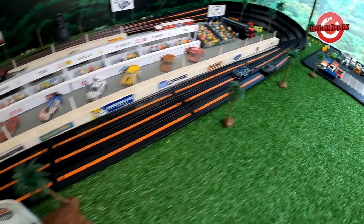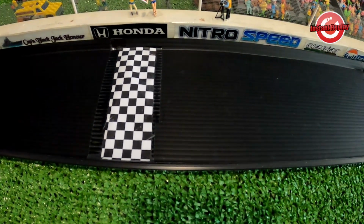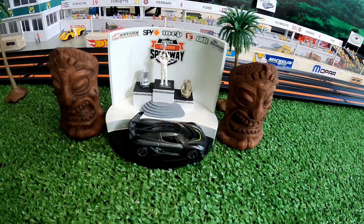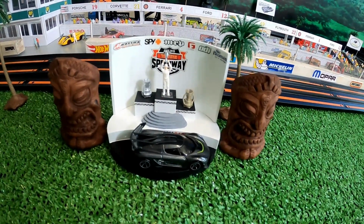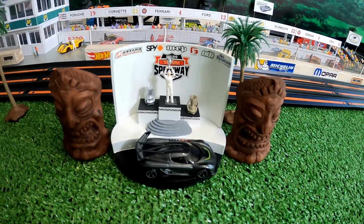What a job by the Jesko, and the Divo gave it everything he had, but just didn't have enough on this very day to take the Koenigsegg Jesko out. And who knows what would happen if these two giants raced again. So congratulations once again to the Koenigsegg Jesko with a 3-1 win, as he soaks in the champagne and the applause for a job well done.